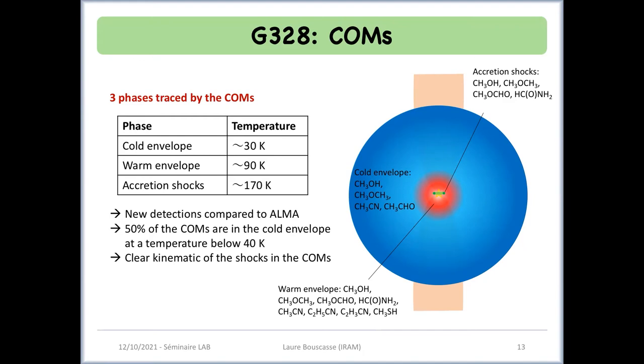In the warm envelope, we could also find almost all the clumps. And if we compare to the ALMA study, we have new detections. It's just because the ALMA study had a narrow bandwidth and it wasn't suitable to detect dimethyl ether and CH3SH. Also, in the clumps, we have a clear kinematic of the shocks. It means that we clearly see them, we can resolve them with the spectral resolution that we have, and we could make a full inventory of the molecular content of these shocks, and we have O-bearing molecules in it. We do not detect CH3CN or C2H5CN. The complex cyanides are not there. So this is for the clumps, and I will come back to it later in the full sample.